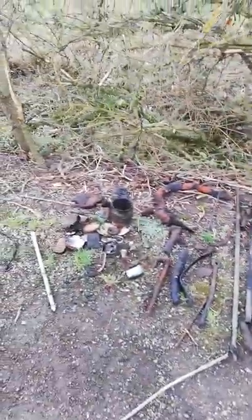So, a few pennies as well, probably about 10 pence in 1 pence pieces, that's all. That's it for today. Nice quick roundup.